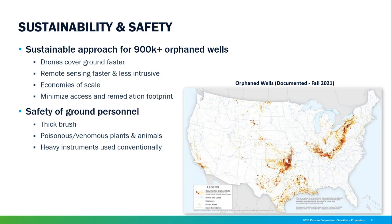It's also far less intrusive and very minimal impact on any of the ground. And it is becoming very affordable and even a cost savings option, especially when you enter in a large group of sites. It really drives the cost down to a fraction of what it would to put somebody out there tromping through the woods to find these things. And it also, getting all your information up front, also helps you better plan for remediation and really minimize your remediation footprint.